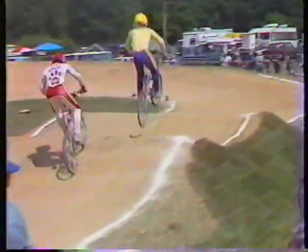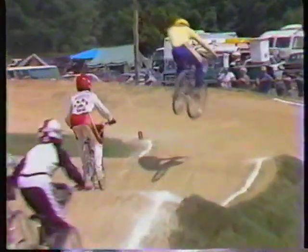Through the start and over this double jump, single file to see who can get the lead. It's one of the most exciting sports, and we have all of it still to come.